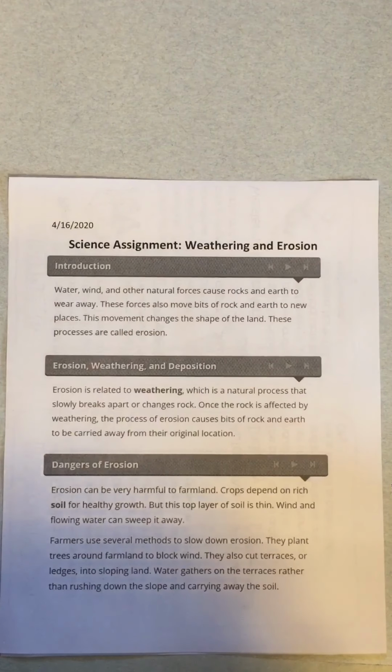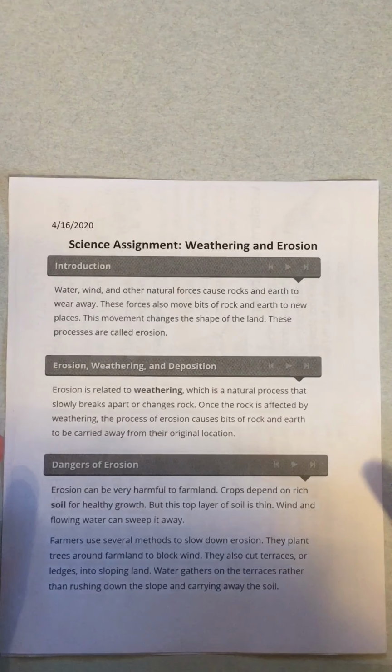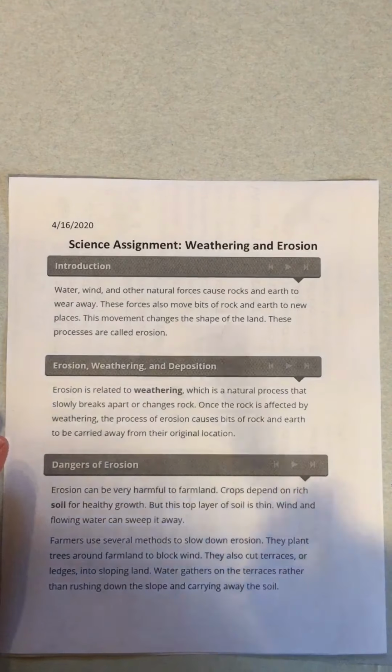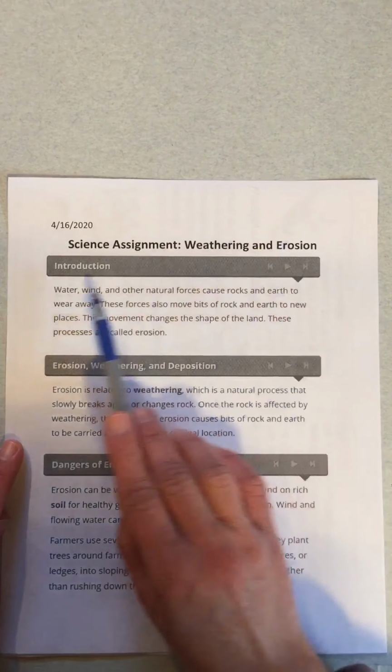Hi, everybody. Welcome to part 2 of our science assignment, okay? So we are going to read an article about weathering and erosion, and then I will read the questions for you, the questions about this article, okay? Science assignment, weathering and erosion.